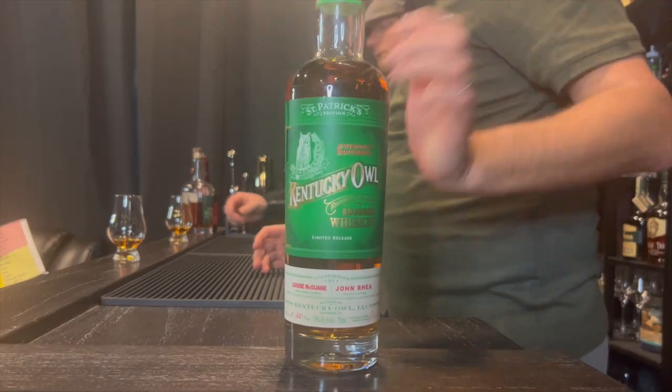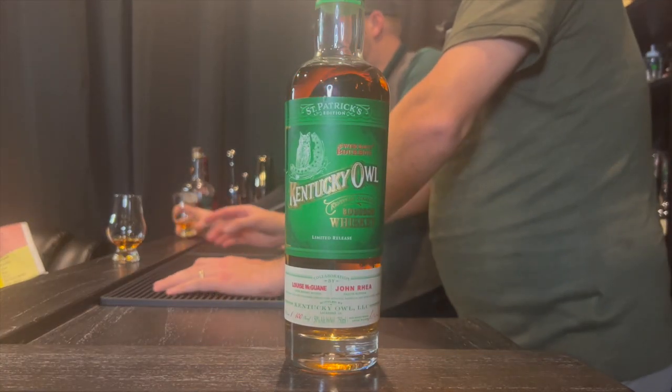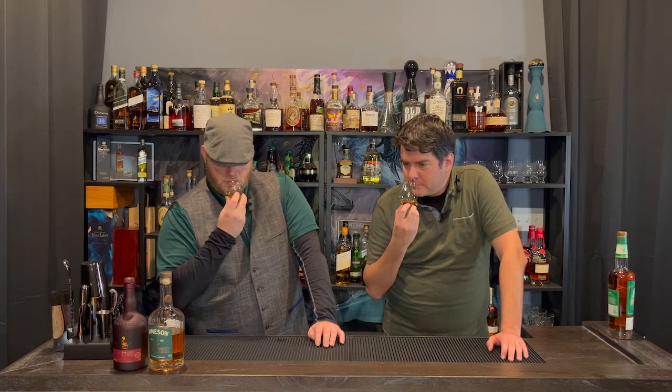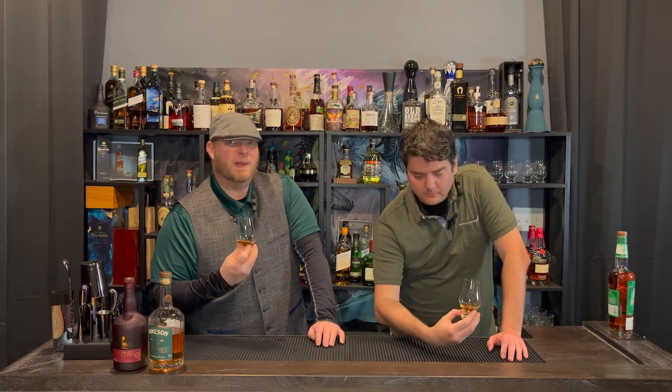That's good. Put this aside here. So without opening up, what does it smell like? Oh, there we go. Smells like, that's interesting. That is interesting. So without opening up, it smells like a bourbon Irish whiskey combo in a good way.